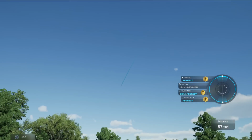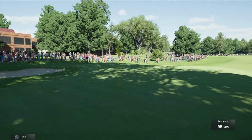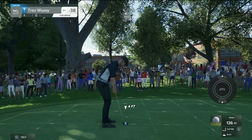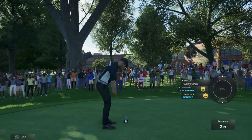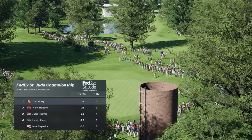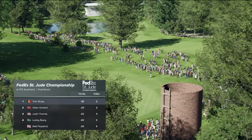This one headed for the green. Tremendous shot right there, and now a birdie opportunity on the second hole. You know what? That deserves a golf clap. Taking a look at the leaderboard, he's got the lead.